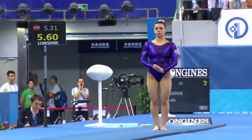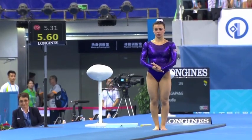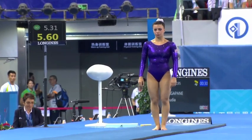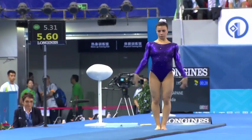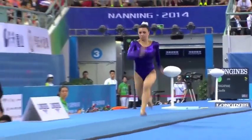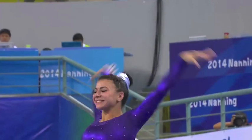So now has to be a different second vault. One she practices less. So Claudia Fragapane, second vault. Slightly weaker, 5.6 on the difficulty. Such a powerful, exciting gymnast to watch. Strong attack. Round off, half turn, handspring, straight front somersault.